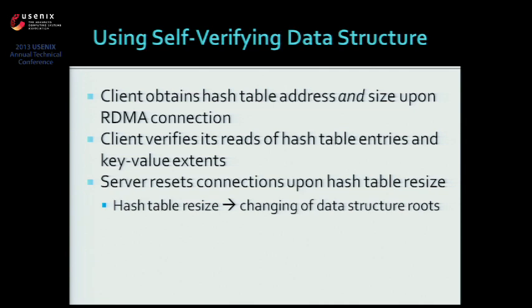If the server needs to resize either the hash table or the extents, it will disconnect all clients until the resize is complete, which serves two purposes. First of all, this makes sure that no clients will be performing RDMA operations while the server is in the midst of resizing things, so we don't need any additional synchronization to block clients from performing those RDMA operations. And secondly, it ensures that when clients reconnect after the resize, they will have updated information about the new location and size of the hash table and extents, which is important to guarantee that these self-verifying data structures will still function properly.